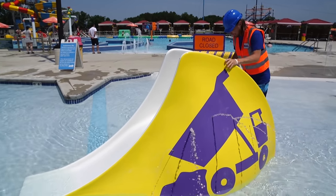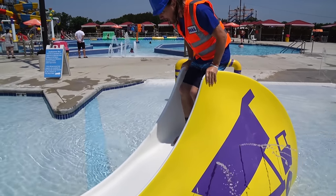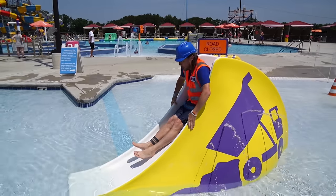Look, it's a dump truck slide. Oh, maybe we should try it. Wow.